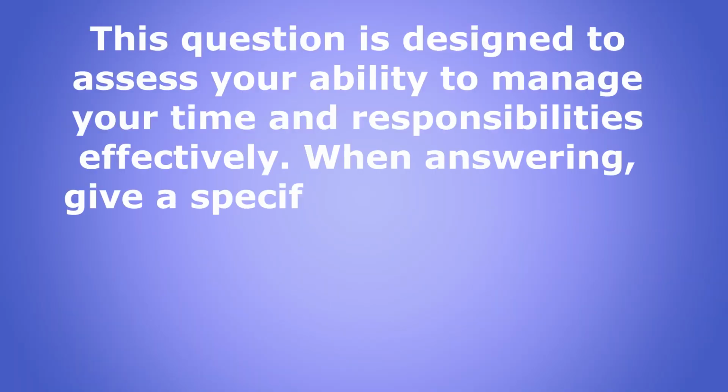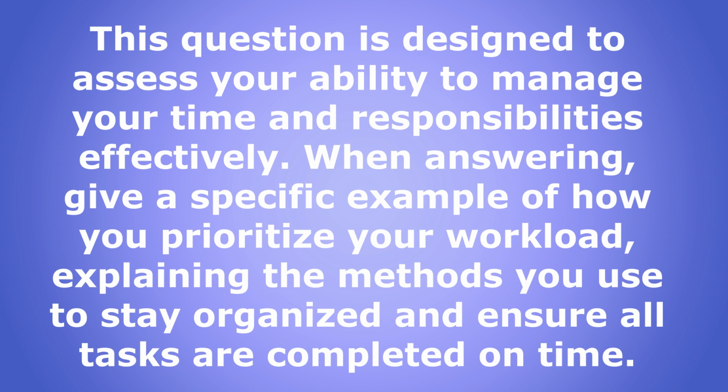How do you prioritize your workload? This question is designed to assess your ability to manage your time and responsibilities effectively. When answering, give a specific example of how you prioritize your workload. Explain the methods you use to stay organized and ensure all tasks are completed on time.